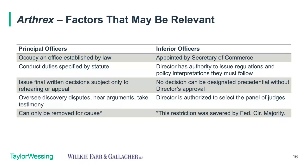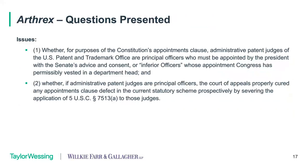And so this is going up to the Supreme Court. The real issue is whether, under this appointments clause, the APJs are principal officers who must be appointed by the president, or inferior officers whose appointment can be in a department head. And if that's the case, whether the Court of Appeals properly cured the defect.